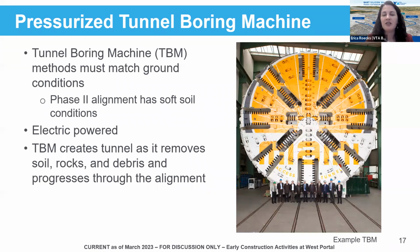The TBM for our project will be 53 feet in diameter, 11 feet wide, larger in diameter than what you see here.